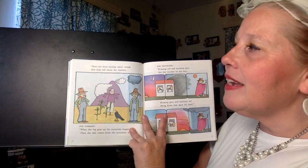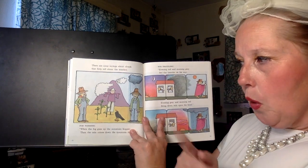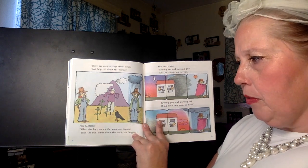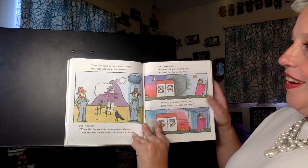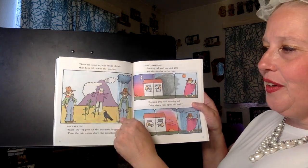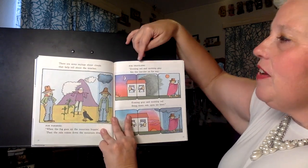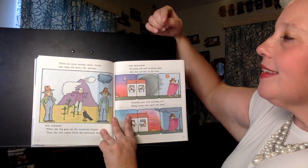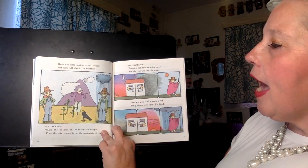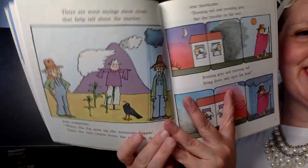There are some sayings about clouds that help tell about the weather. For farmers, when the fog goes up the mountain hoppin', then the rain comes down the mountains droppin'. So if you see the clouds jumping up the mountains, you're going to get ready for rain. For travelers, evening red and morning gray set the traveler on his way. Evening gray and morning red bring down rain upon his head.